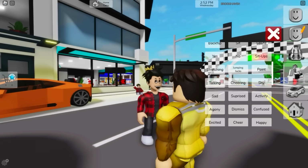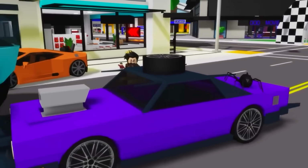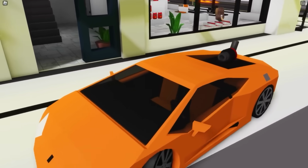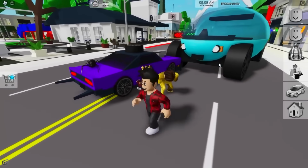That one didn't count. Of course it did. It's not because you have a personalized car from a prior Halloween update like yours that you'll be able to top a Lamborghini like mine. It's not only fast, it's the most expensive thing you can have. This is impossible. It's more than possible you lost.